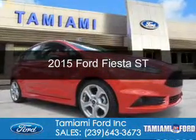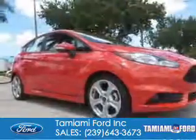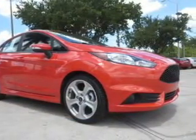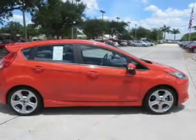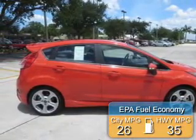This is a new 2015 Ford Fiesta. It's powered by front-wheel drive, a 1.6-liter four-cylinder engine, and a six-speed manual transmission. Great fuel efficiency saves you money by requiring fewer trips to the gas station.